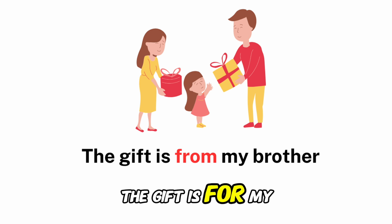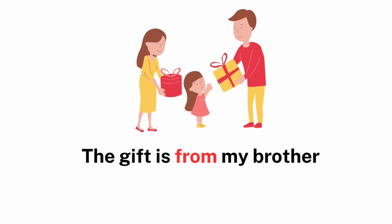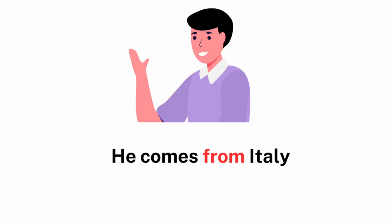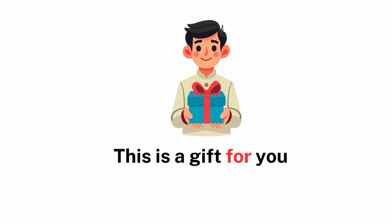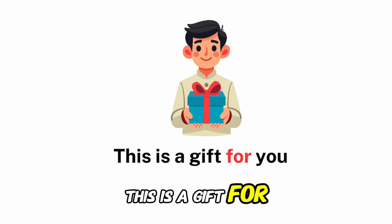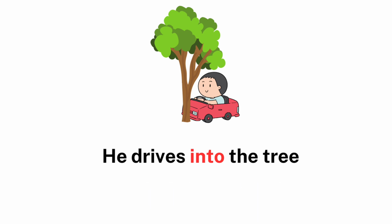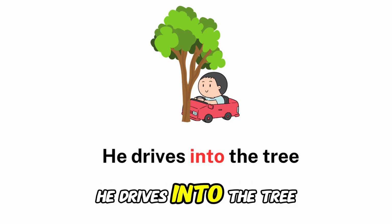The gift is from my brother. He comes from Italy. This is a gift for you. He drives into the tree.